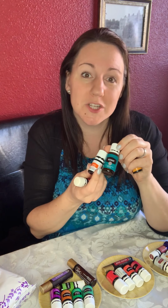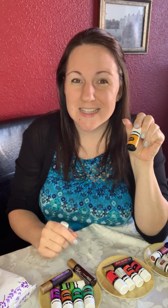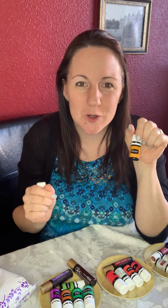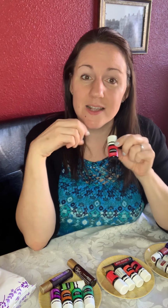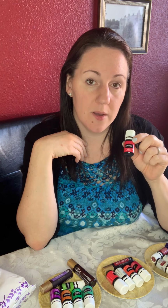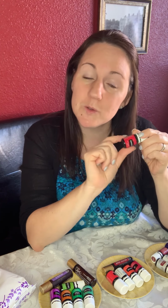Some of the others that we may use, you would want to dilute or just diffuse. Something like orange and rosemary together for focus smells wonderful, and it's great for adults too. And even Citrus Fresh is a great one, citrus oils with a bit of spearmint, great in the diffuser and it will help with focus. And frankincense is always another one, good for occasional anxiety. This is something I will put directly on them and don't have to dilute. But the labels will tell you.